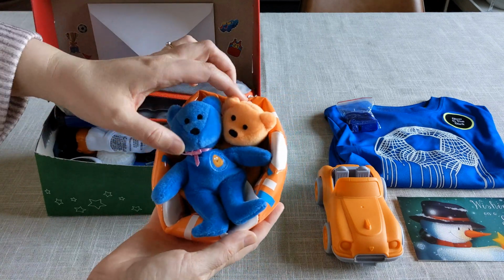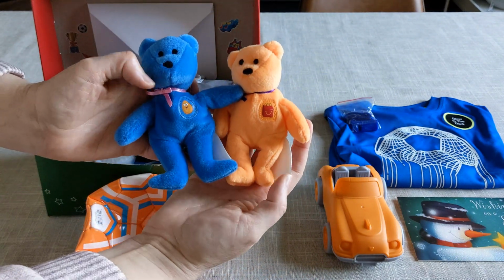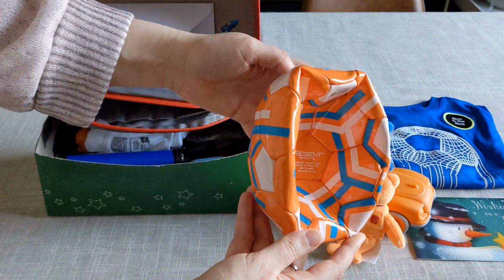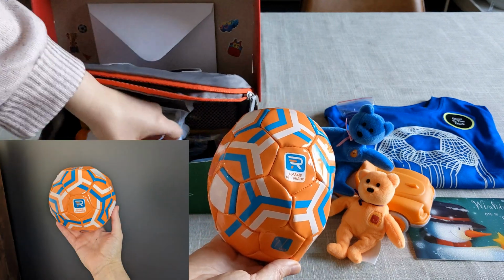Thanks to Nikki Chakotay here on YouTube for sending these to me. I could not split them up. They have to go on their journey together. I would say these are my favorite pair of stuffies I have sent in a shoebox. So thanks again, Nikki. His soccer ball, it's a size 1.